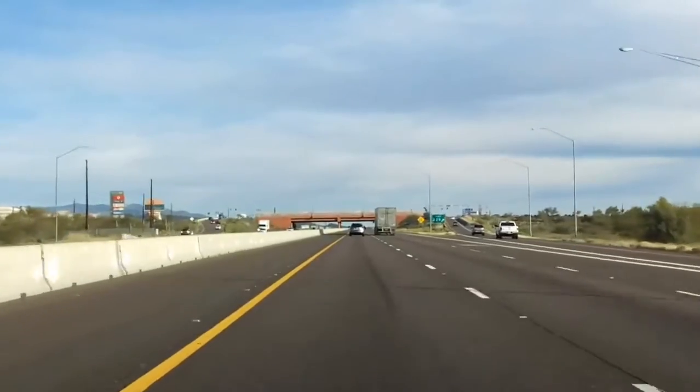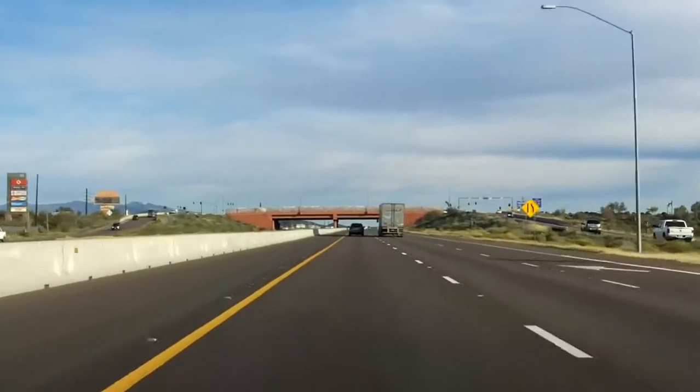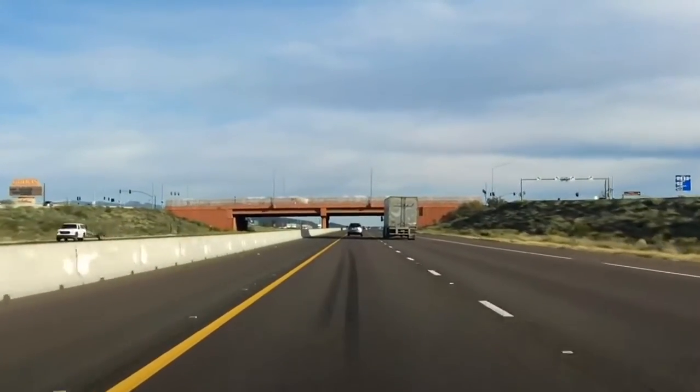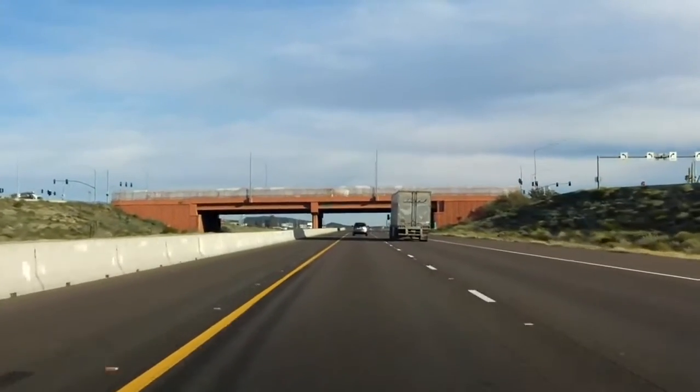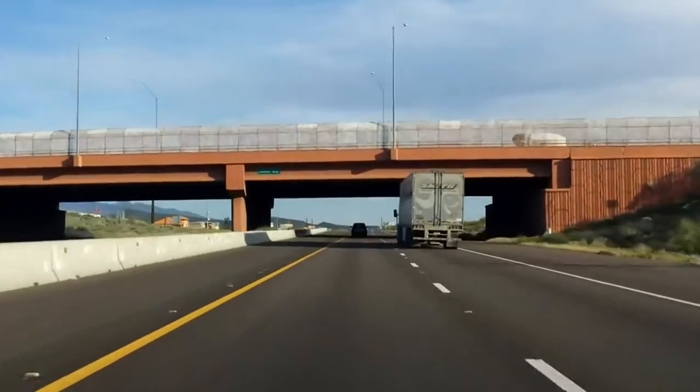So yeah, you can expect to see that going forward, at least for the next week or so. Like I said, with the non-essential personnel being asked to stay home, the roads are going to be a lot emptier than you're used to seeing them, even on weekends.